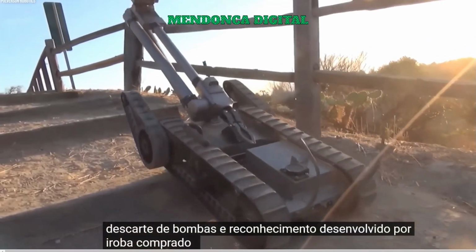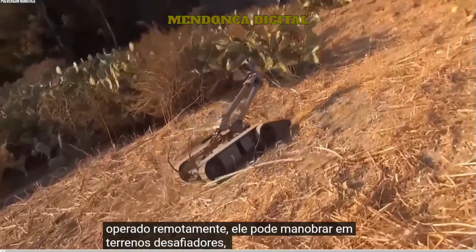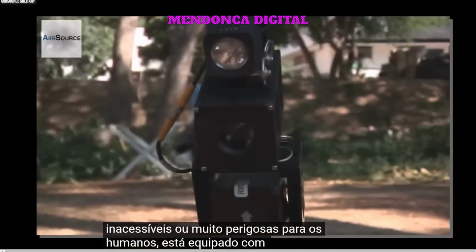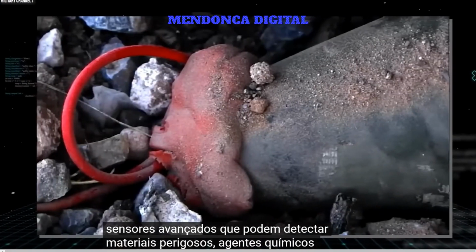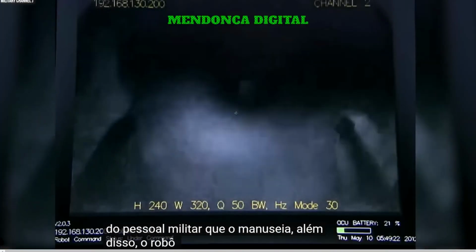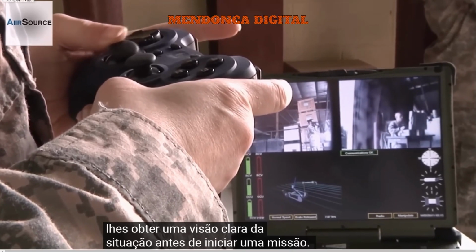Developed by iRobot, this innovative robot is small yet powerful, rugged, and remotely operated. It can maneuver through challenging terrains, climb stairs, and overcome obstacles to reach areas that are inaccessible or too dangerous for humans. It's equipped with an array of advanced sensors that can detect hazardous materials, chemical agents, and explosive devices, ensuring the safety of the military personnel handling it. In addition, the robot can transmit live video feeds to the operator, allowing them to get a clear view of the situation before engaging in a mission.